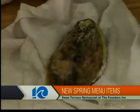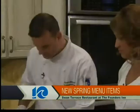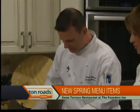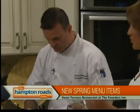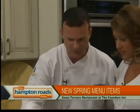Okay. And these are the ones that we just came out of the oven. Okay. And I mean, honestly, the top just kind of cuts right off. And you said you grill these. This is your new thing, but you can also pop them in the oven. Yeah, toaster oven at home.